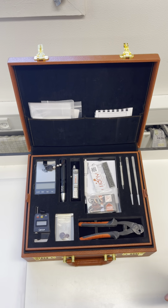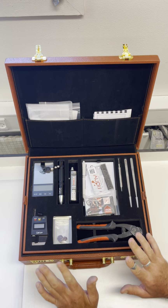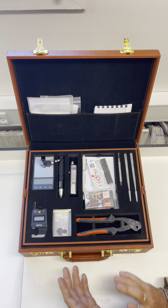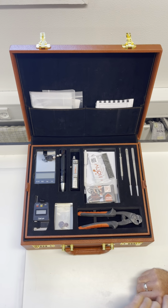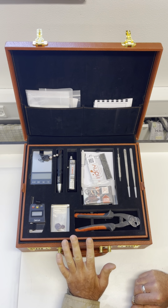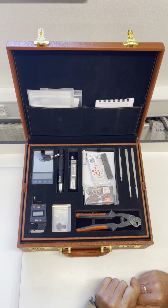The second good thing about the foam is that it is very convenient to know if you have anything missing. Before going on an expedition, I want to be sure that I have all my instruments. If everything is in a mess in a bag, I never know if there is anything missing. With this, if there is any empty space, I know that something is missing. So it really enables me to prepare my expedition more easily.